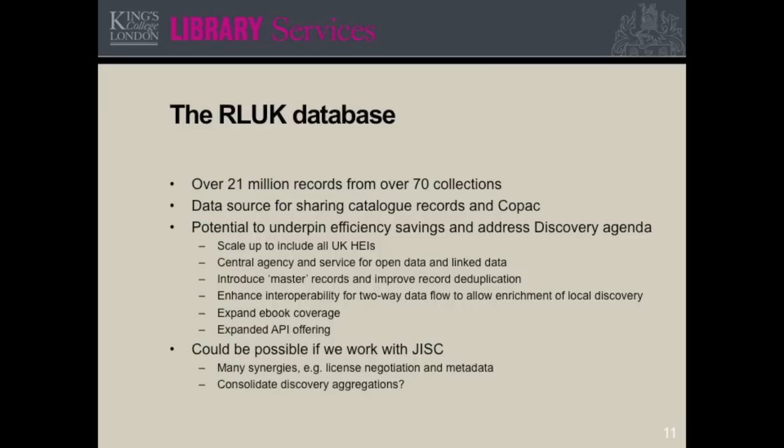It's used at the moment for sharing cataloguing activity, sharing that burden. So there'll be a Z39.50 CURL target in your LMS for cataloguing that your staff are using to get records and save time locally. And it's also the data which is uncovered in the COPAC user interface, which is another fantastic national resource we have, and that's being developed all the time.